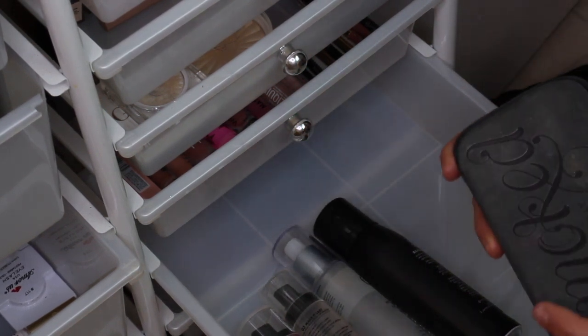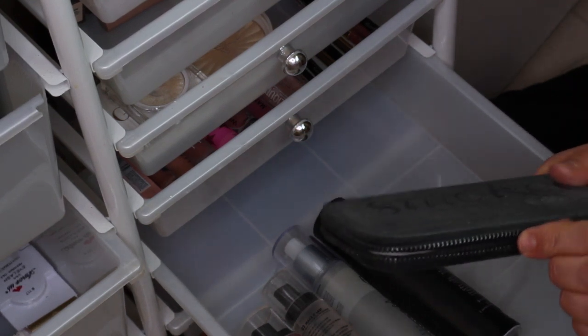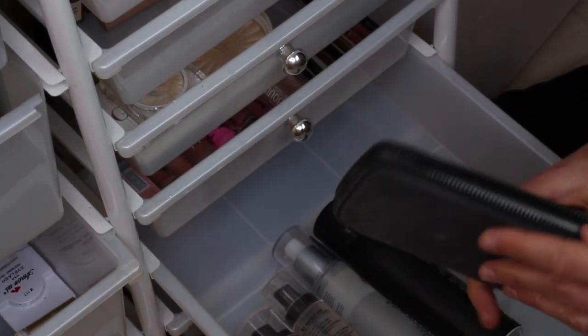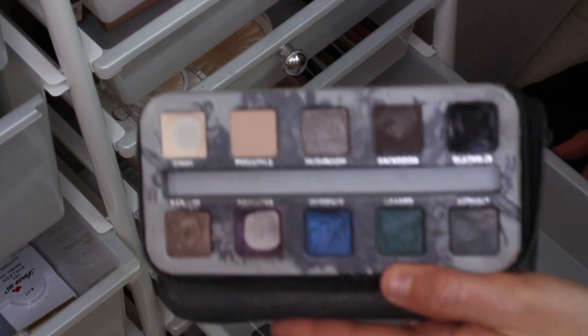This is another keepsake. That's when I went to the Wendy show for the first time in my life to be in the audience, and I was so excited. She noticed me in the audience and said she liked my wig. She was so nice to me. And everybody got a gift when they were walking out: an Urban Decay palette. This is something I can't throw away.